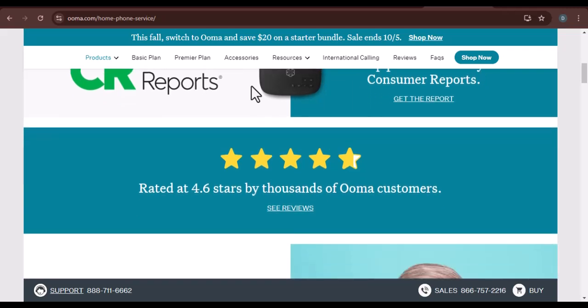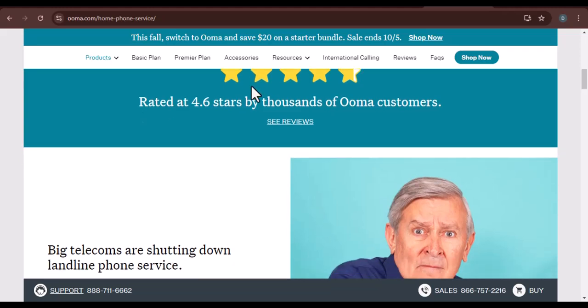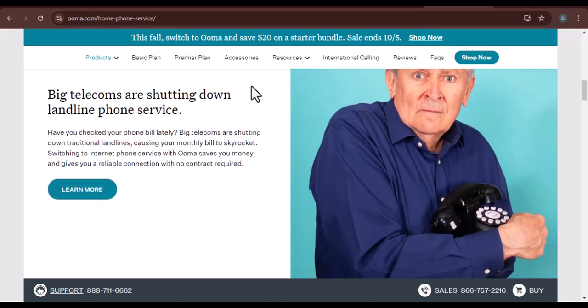Activate your service. After you've set up your account, you'll need to activate your Ooma Private Account service. Start enjoying privacy. That's it. You're now ready to start enjoying the benefits of Ooma Private Account.